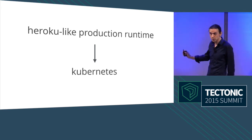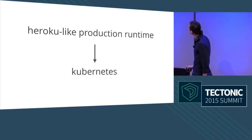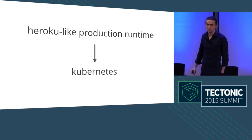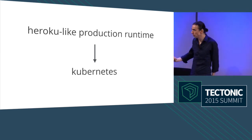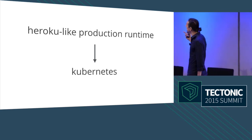Something we're exploring. Still haven't deployed anything like this yet. So it makes a lot of sense to do that. Now, immediately we have a problem when we make this decision, because our current runtime has its own image format. So we have to build a tarball that is an image for this thing.